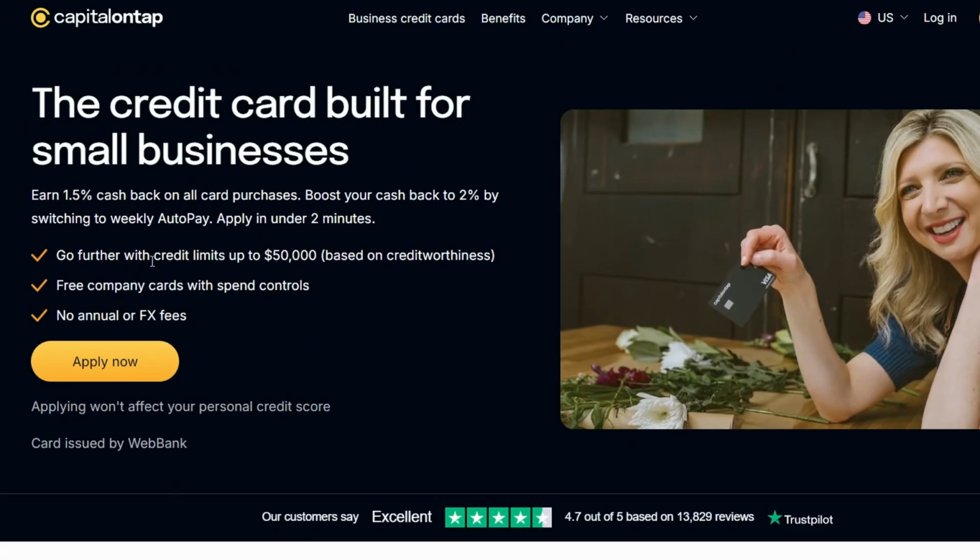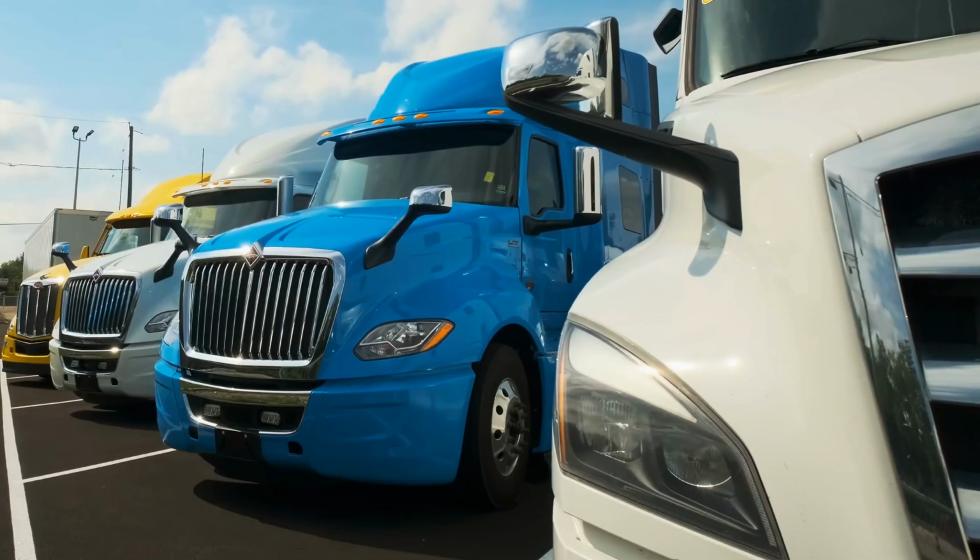Now, there are a few issues to be aware of with this card. If you get denied, you have to wait a full 6 months before you can apply again, which is longer than any other card on this list. And those interest rates can go up to 36%. That's the highest I've seen for a credit card geared toward business owners with good personal credit. Plus, did I mention credit limits only go up to $50,000? That's going to be a real problem for larger business owners with higher spending needs.